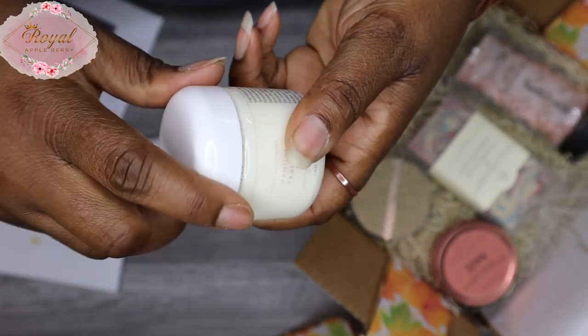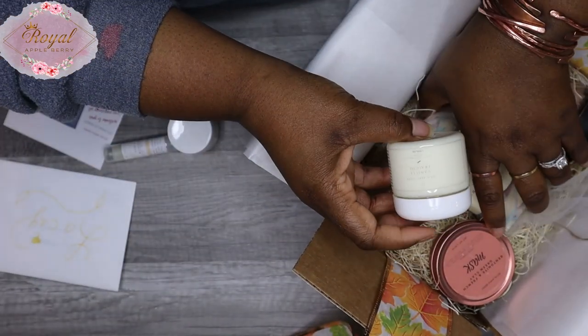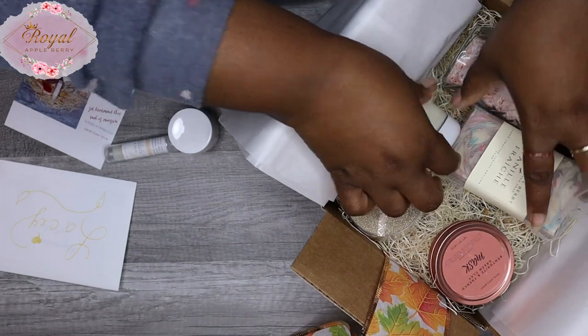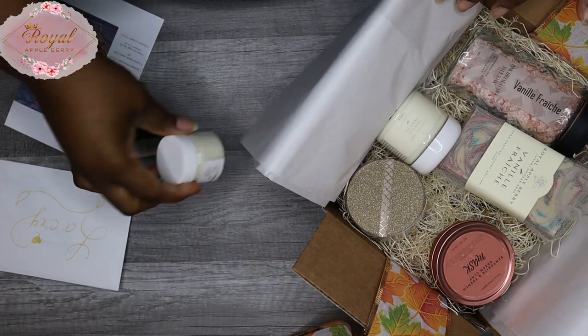You can even drop this in your purse to go with you on the go whenever you want to, you know, put some moisture to those hands, because guys, I'm telling you, dry hand season is among us, because my hands are super duper dry.